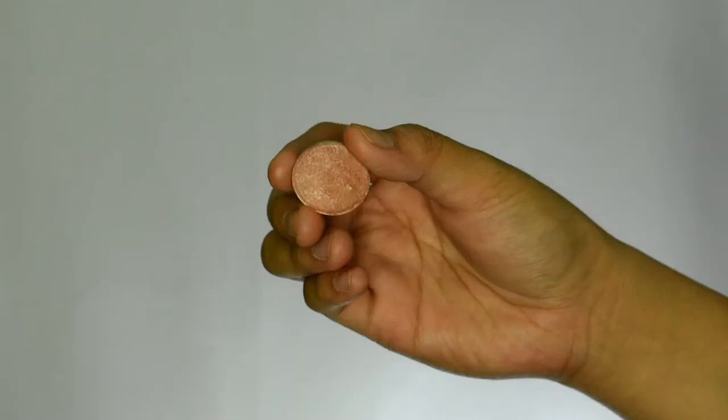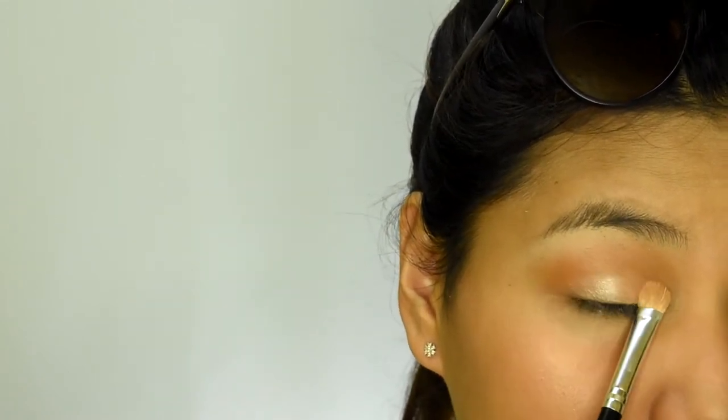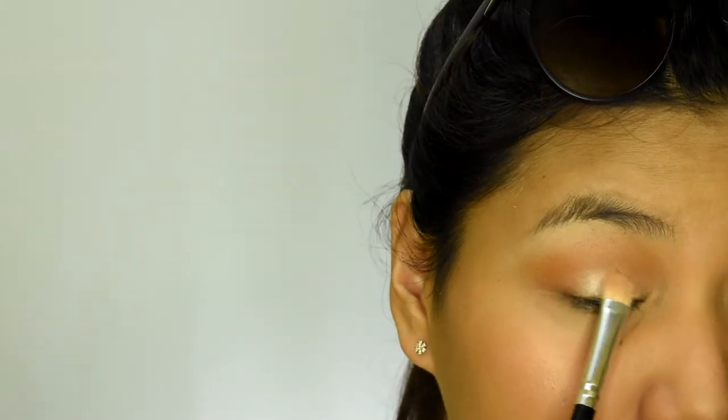And of course, highlight na din nung ating brow bone with the base color kanina. And ginamit ko na rin sa center of my lids para cancel out yung mga orange shades na umabot sa part na yun nung nagblend tayo. Lastly, using this peach colored eyeshadow with some orange reflex, I'm laying it down on my center lid using a flat brush na hindi masyadong dense para hindi ganun ka-intense yung shimmer. Then with the blending brush I used a while ago, I'm blending everything once again.